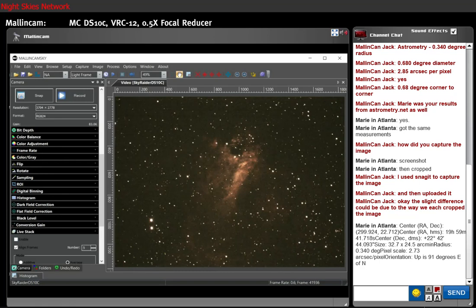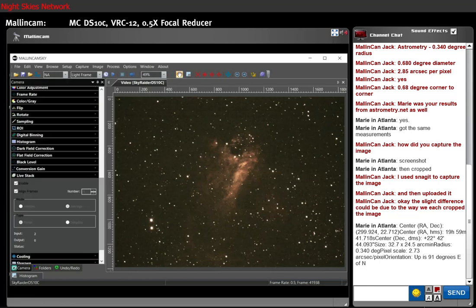Give it a try on the stacking a bit more. And yeah, the saturation helped quite a lot if we bring this down. Sometimes it just magnifies the intensity of the colors. So it's up to us to balance that out properly.